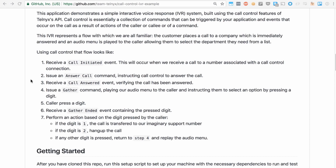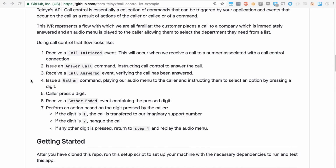The call will be answered. And after the call is answered, the application will issue a gather command. The gather command will play an audio menu to the caller and instruct them to press a digit. Once the digit is pressed, the application will receive it. And if the digit equals 1, the call will be transferred to a support number.